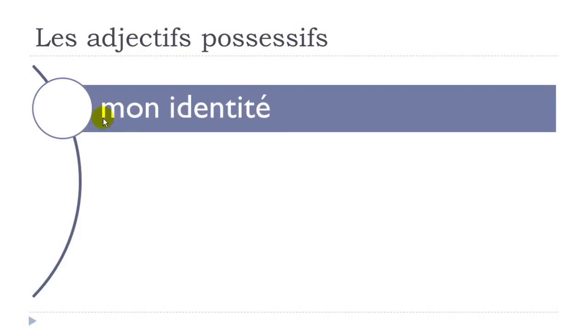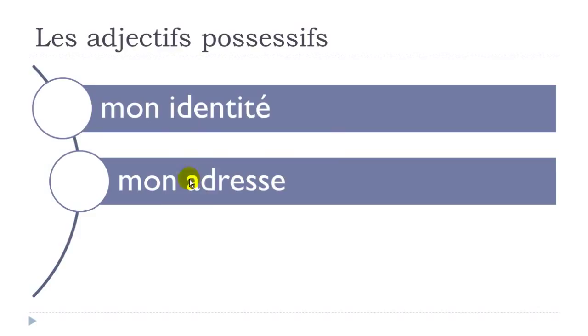So it goes like mon identité, so my identity. Okay, another example, adresse. Same thing here, adresse is a feminine word, but it starts with A. Same thing, you will have to use the masculine possessive adjective. Mon adresse, my address. Okay, you can hear now this little link, so you get to pronounce this N.